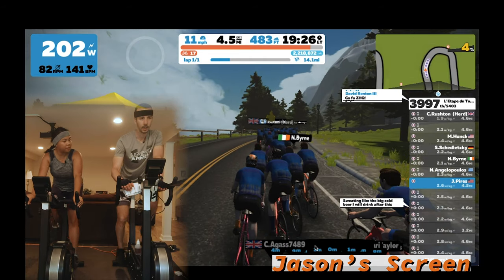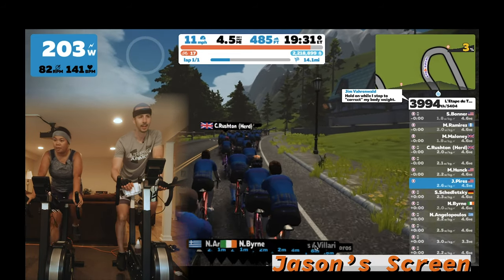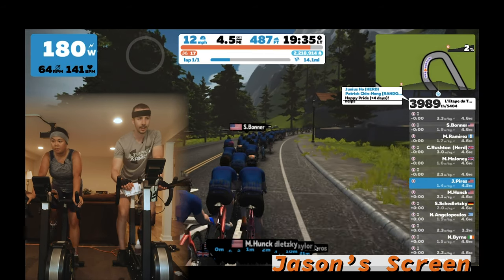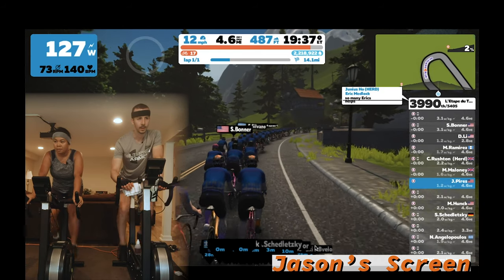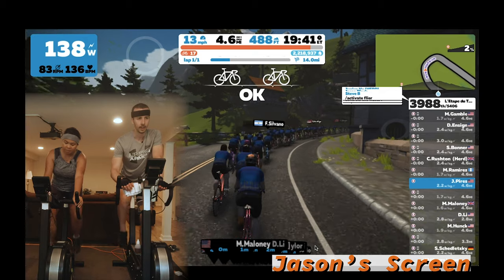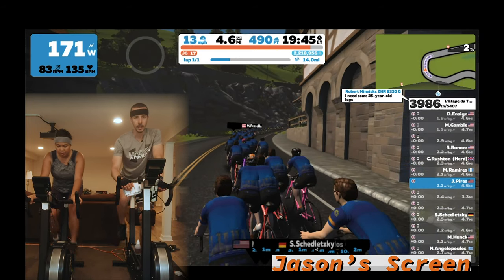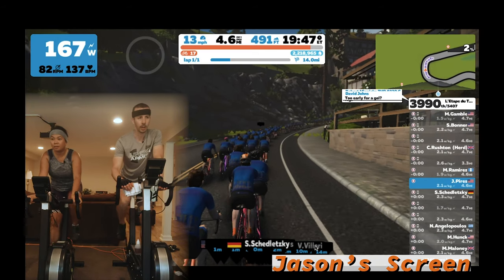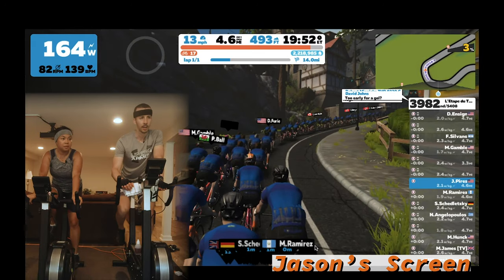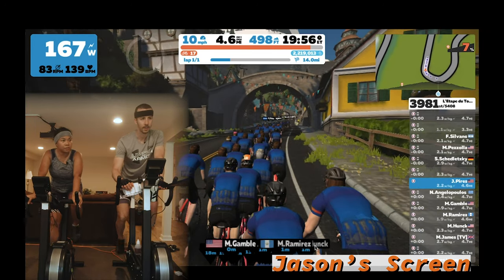How are you doing so far? All right. Yeah, doing mostly upper zone 2. Yeah. I did sub-threshold on that little climb. I think we're getting close to each other.